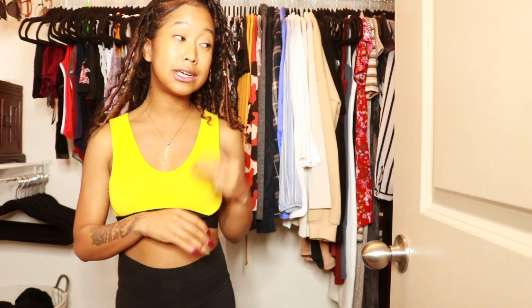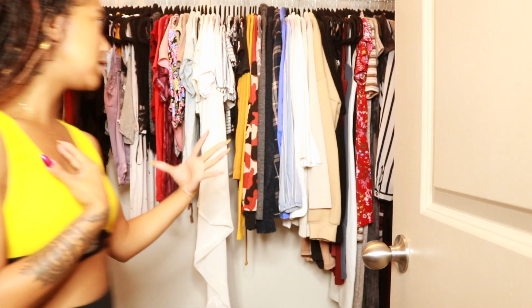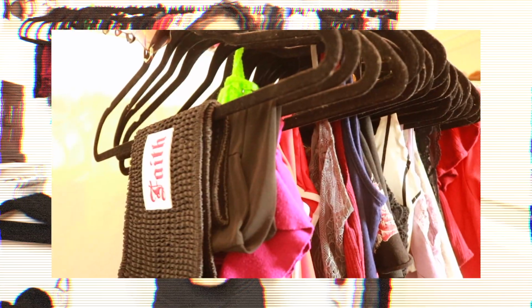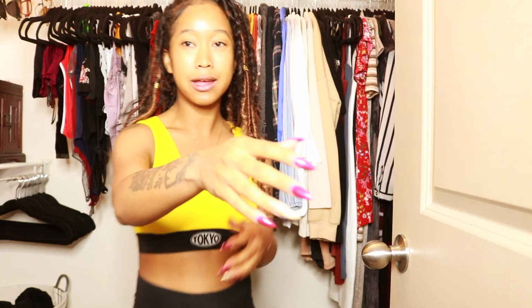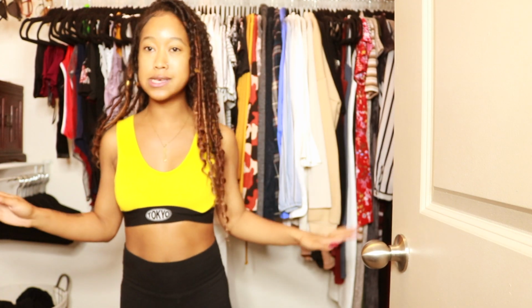Literally, that took like an hour and a half to go through, hang everything back up in my closet. So this is what my closet looks like now. And it also took me a while to separate what was actually trash, what I was going to sell on Poshmark, and what I was gonna donate. Now we're here. I am starving. I am shaking. I feel super accomplished that my closet is done.